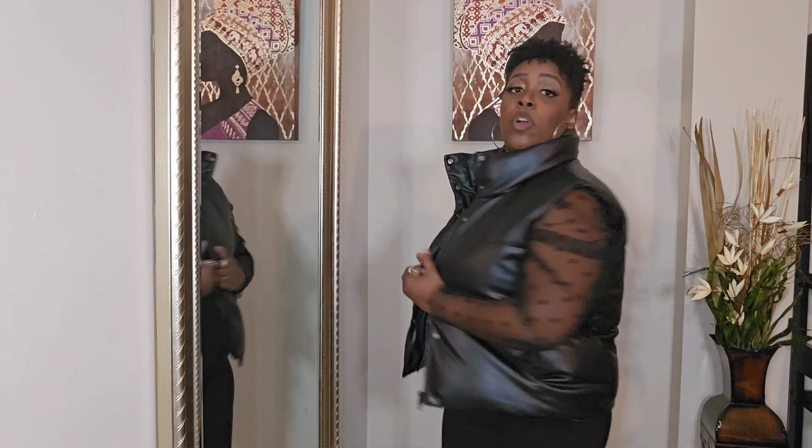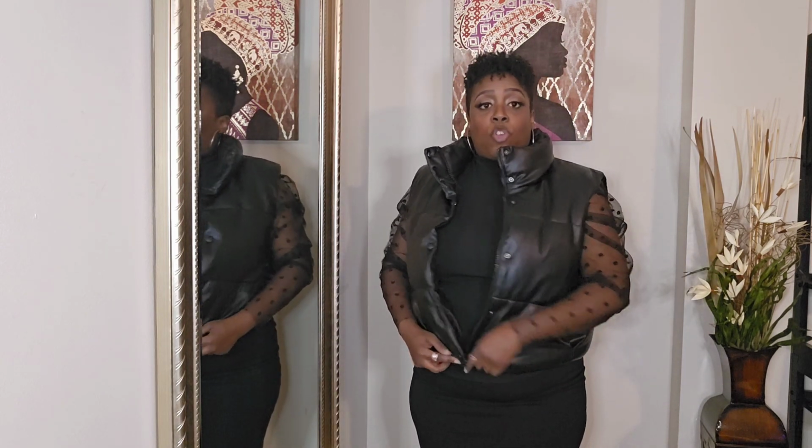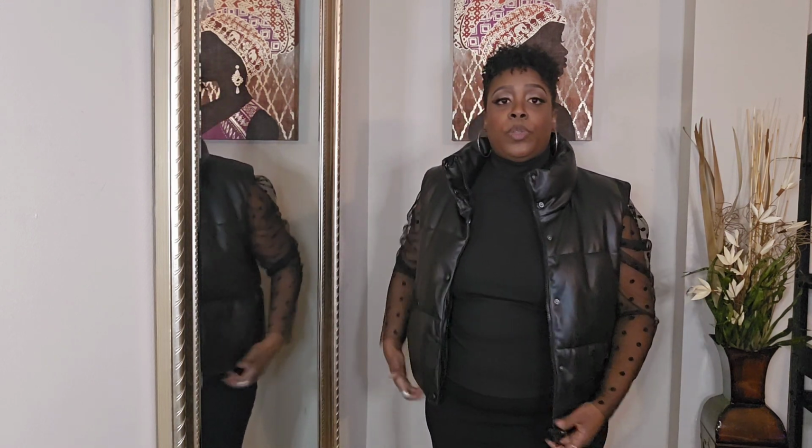Faux leather, stand-up collar, puffy, has a zip and snap button enclosure to close it. It is not crop style. It is at my hips, so it is full length, and does have pockets. I have worn this several times. It definitely will keep you warm. There's a drawstring, so you could actually draw it in and make it a little more cropped and kind of puffy in style. But I typically don't do that.